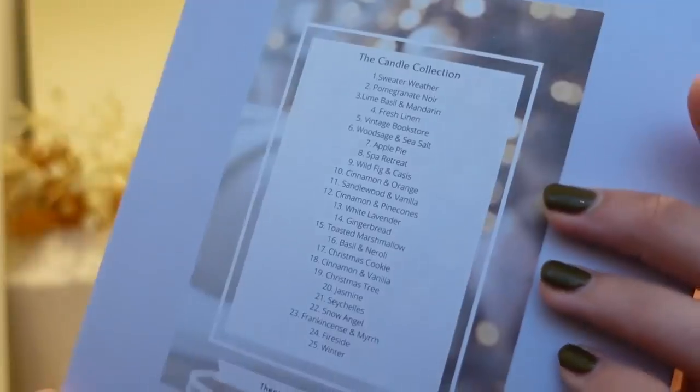She's done her very own advent calendars this year. All of the scents that are included: Sweater Weather, Vintage Bookstore, Cinnamon and Pine Cones, Christmas Cookie, Snow Angel, Fireside, Winter. Sounds amazing.